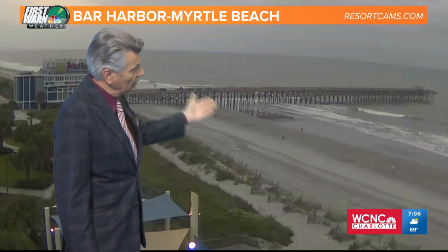See a few people down there. It's really pretty calm at Myrtle Beach on the Grand Strand. Skies are overcast there, getting a little bit of a breeze, but no major problems at the moment. Obviously, later on, we can see some major problems.